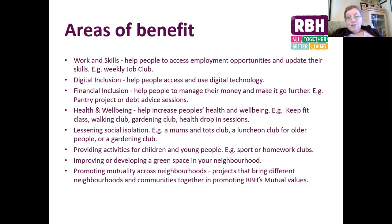So digital inclusion is another one, which is helping people access and use digital technology. Obviously at the moment, especially with the situation with lockdown and COVID and people not being able to meet together, we've had quite a lot of applications this year already which are around digital inclusion ideas, because people can't meet face to face, and using technologies like Zoom and others is becoming increasingly important.